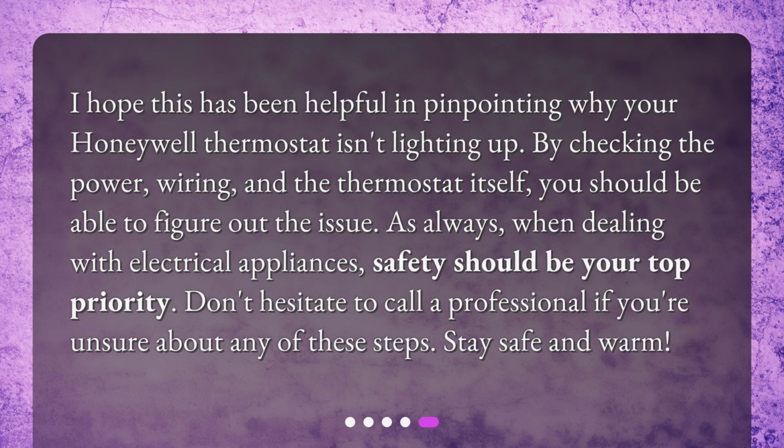I hope this has been helpful in pinpointing why your Honeywell thermostat isn't lighting up. By checking the power, wiring, and the thermostat itself, you should be able to figure out the issue. As always, when dealing with electrical appliances, safety should be your top priority. Don't hesitate to call a professional if you're unsure about any of these steps. Stay safe and warm.